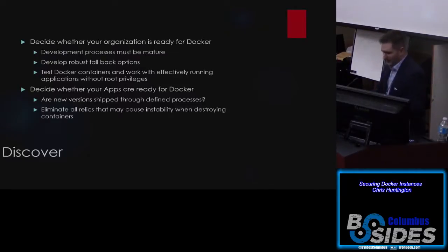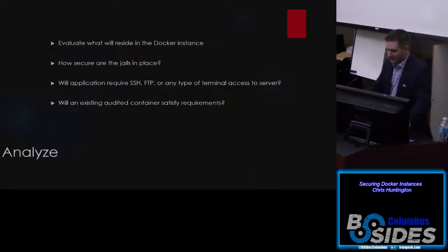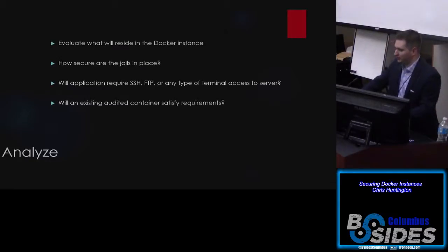Okay, then analyze. What's going to be in the Docker instance, right? How secure are the jails that I have in place? How secure is my code that's in there? Will the application require SSH, FTP, or any type of terminal access to the server? Am I deploying an application that's going to give a potential for privilege escalation, right? Or am I deploying an application that's just a web app, right?